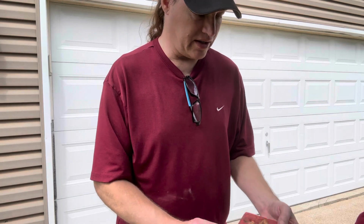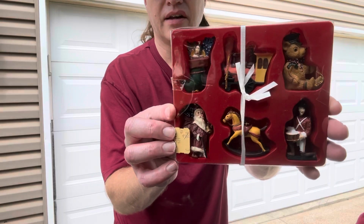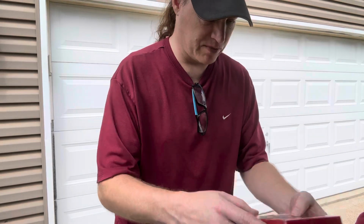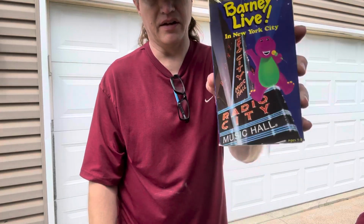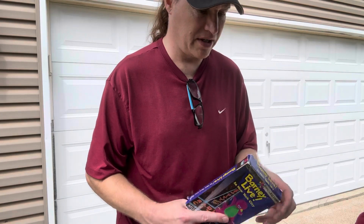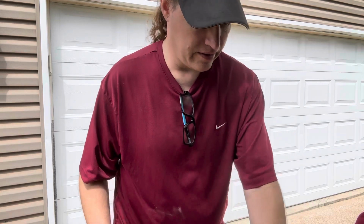I got these vintage Christmas ornaments for Jan. And if she doesn't want them, we will add them to the Found on Friday, with some vintage Christmas ornaments. We got the Barney VHS, Barney Live. If you can get these for like $1 or under, they're usually $10 to $20 depending. So probably more like 10 to 12 on that.